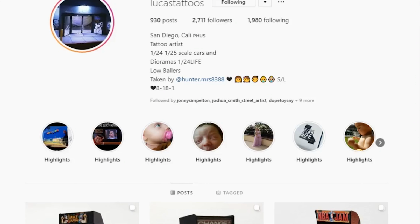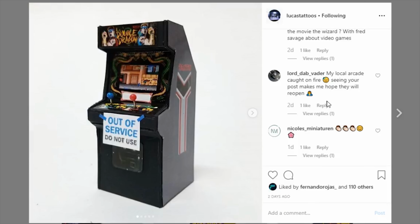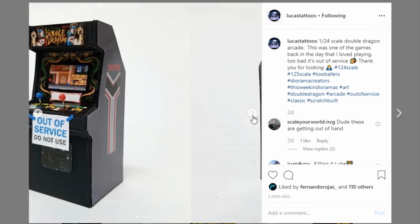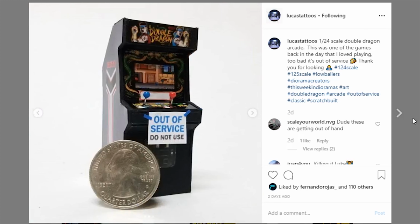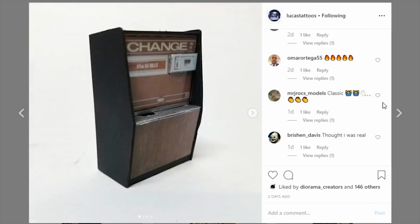Okay, next up we have a series of arcades and vending machines and different props from Lucas Tattoos. Now he works in, I believe, a 1/25th scale, and we're just going to cycle through some of these. I believe he built these from scratch, and they are absolutely amazing. We're not going to spend a ton of time talking about each and every one of these. We're just going to look at this change machine.